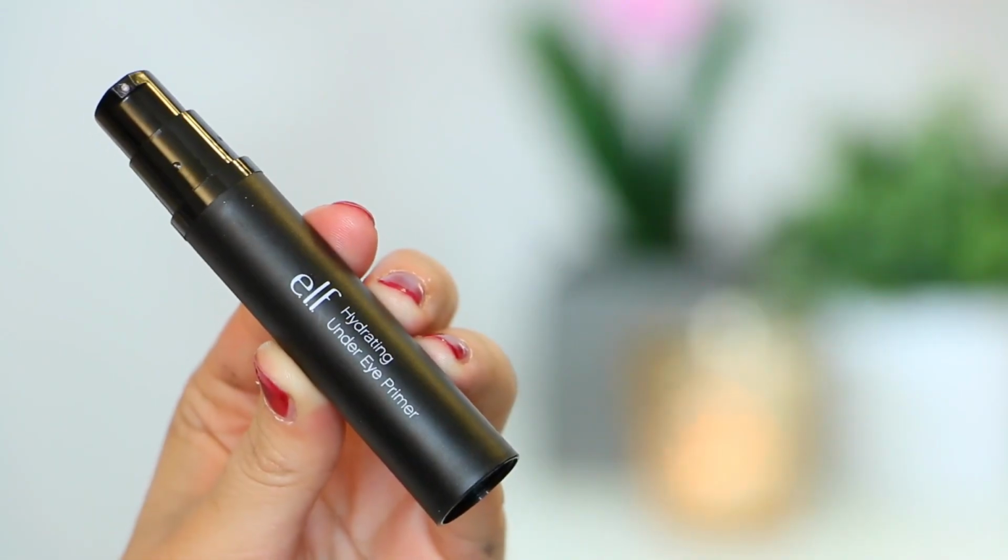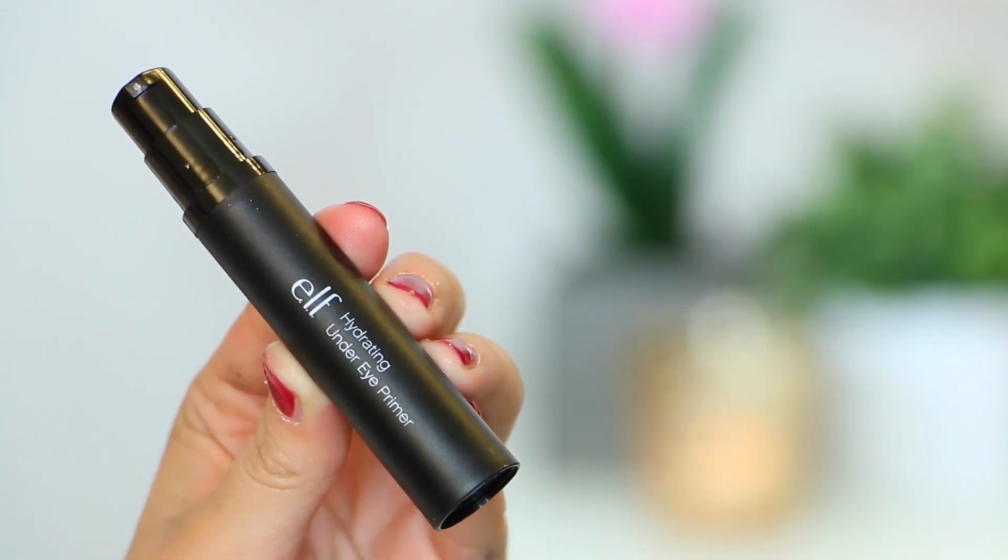Speaking of the under eye area, I just ripped this out because I'm so darn excited. This is the e.l.f. Hydrating Under Eye Primer. Now, have you ever heard of an under eye primer? Because I haven't, and that is why I was so intrigued. On the back here, it says that it's supposed to prime the under eye area to help prevent concealer from settling into those fine lines and wearing off.